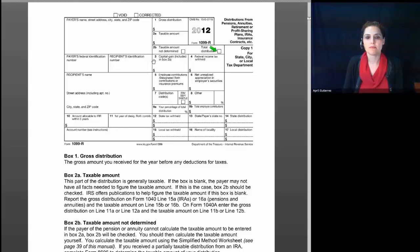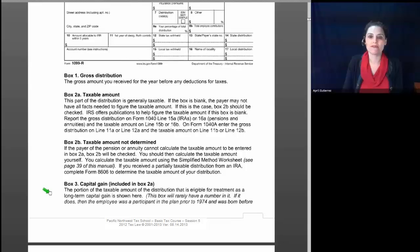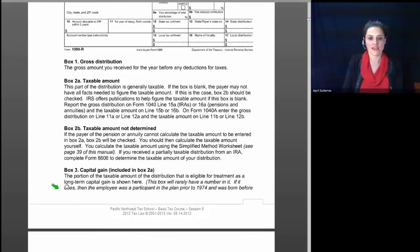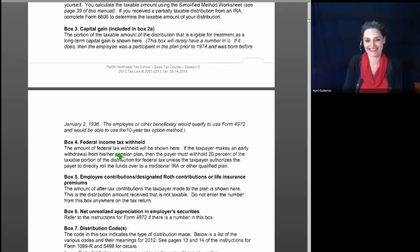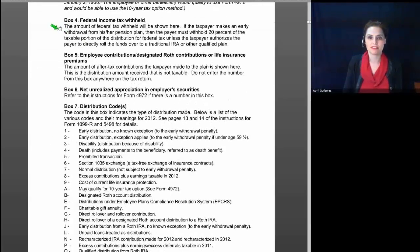We then see the capital gain that was included in Box 2A. If Box 3 has an amount in it, which it almost never does, it means that a portion of the distribution would be eligible for a form of long-term capital gain treatment. The reason Box 3 will almost never have a number in it, and you'll see it right down here at the bottom under the description, is that if it does, it means the employee was a participant in the plan prior to 1974 and was born before 1936. And there are more rules involved than just that. We'll talk about that type of distribution, which is a lump sum distribution, a little bit later on today.